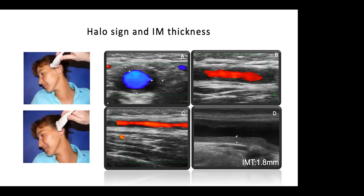Again, we don't rely just on one image, we rely on a transverse image and the long axis image, which you can see in B. Now C shows someone with established disease who has got occlusion of the blood vessel, and D shows what we call intima media thickness, and normally what we tend to do is measure the internal wall of the blood vessel to see if there's been any thickening or not.